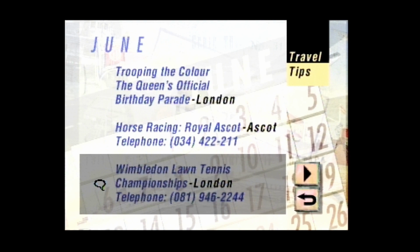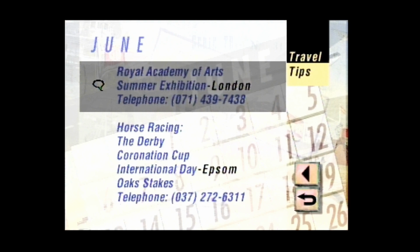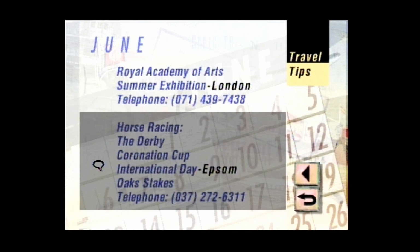This is a major exhibition of contemporary art at the Royal Academy of Arts in Piccadilly, London. It's open from June to August. These are the world-famous horse racing events, first held in 1780. All take place at Epsom Racecourse in Epsom, Surrey.